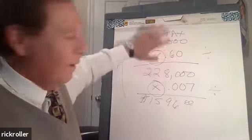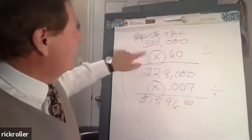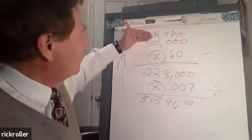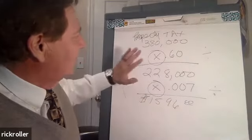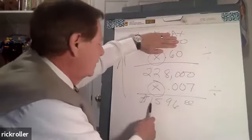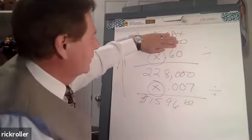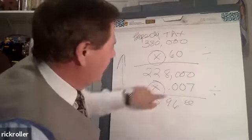See, on this problem, they gave you this, they gave you this, they gave you that, right? That was all in the stem of the question. And all you have to do is set it up correctly, and then you came up with this. But if it's working backwards, they're not going to give you this. They're going to say, this guy paid $1,596 in taxes last year. His mill levy was 7 mils. His assessment rate was 60%. So you work it this way.